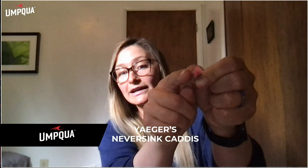And two, especially when fishing in low light conditions, late evening and such, that bright pink indicator makes it much easier to see when skating or fishing a caddis pattern late in the evening. Makes it a lot easier.